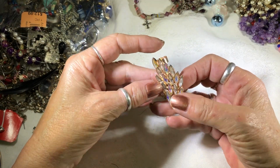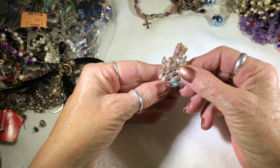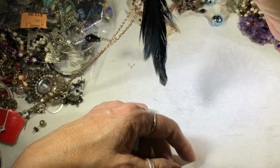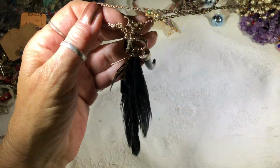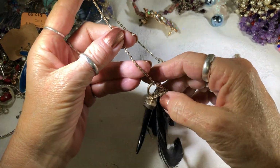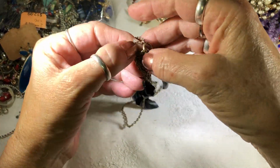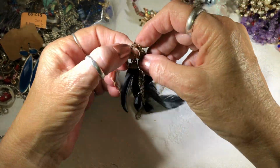An earring with a cuff. I guess it goes this way. Interesting. This little number. All tangled, of course.